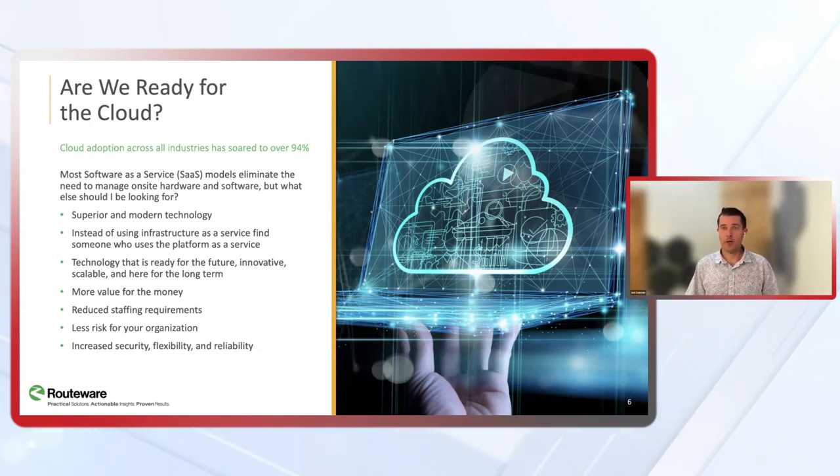The cloud is not just where your software is hosted, it's about how the software is built to handle the future of your business. Technology that is ready for the future. One of the key benefits of moving to the cloud is that your technology will always be innovative, scalable, and here for the long term. Instead of waiting for the next version of software to be released, hoping it will address your needs, cloud-based systems automatically update and grow with you. You're always using the most modern technology available, which means your business is ready to adapt to new challenges and opportunities without costly overhauls or disruptions.